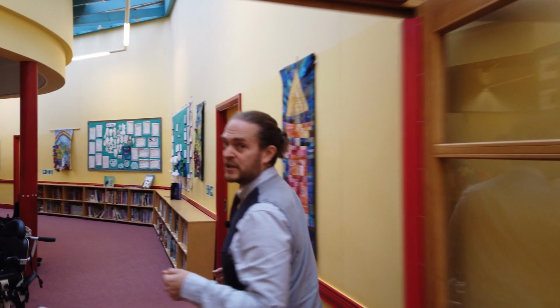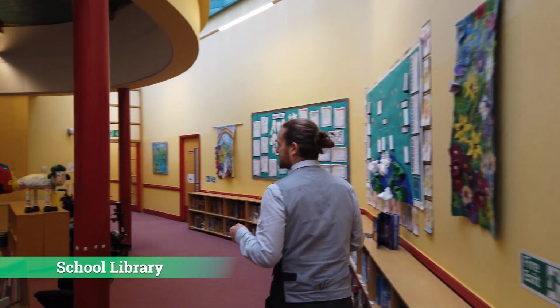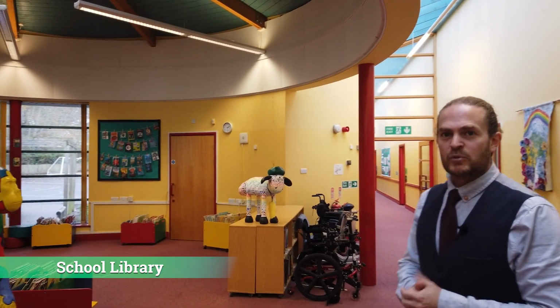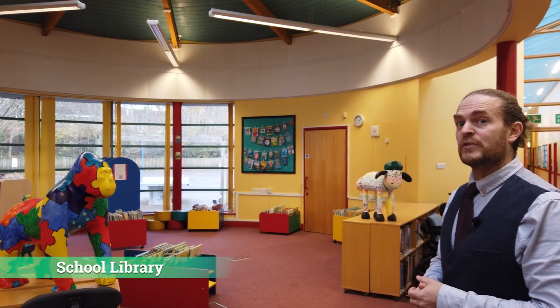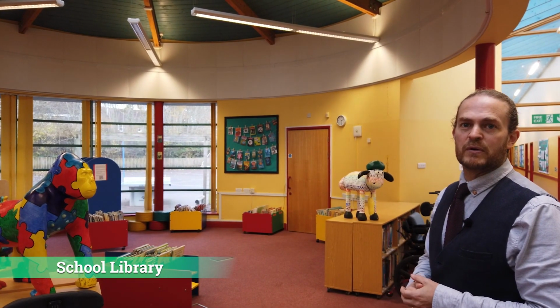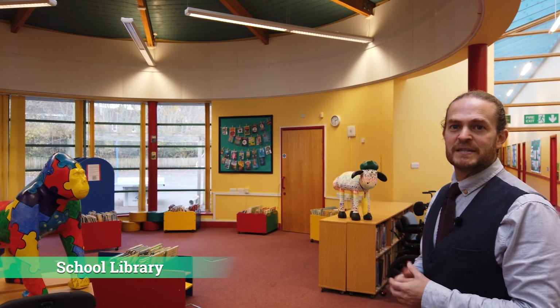So before we look in our year 2 classroom, if I show you our lovely library. So this is our amazing library space. We're not using it at the moment because of restrictions due to COVID, but normally on a normal day in school, there'll be adults working in here with children, children coming and reading books and borrowing books, and children have the opportunity to borrow books from here on a regular basis.